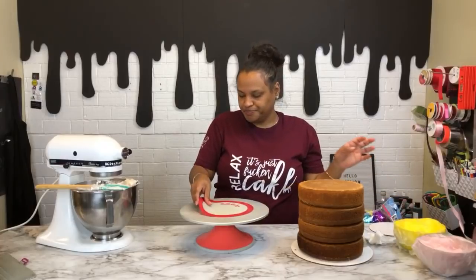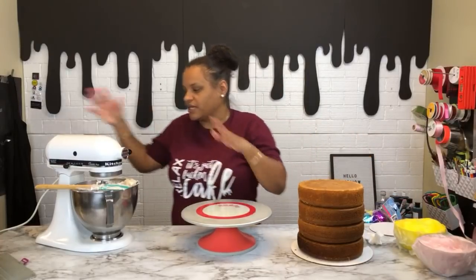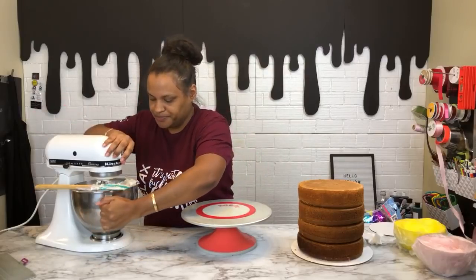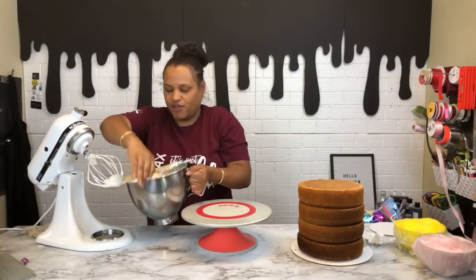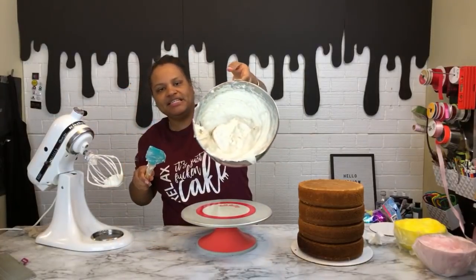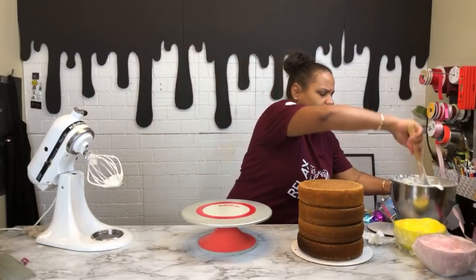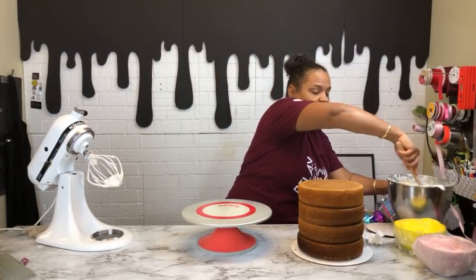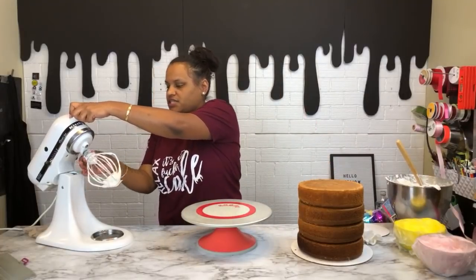Okie dokie. So let's go ahead and start this out. I should probably move this out the way so I can see what's going on the other side. Woo! You guys want to see my buttercream? There it is. It smells so good. It smells so good. I gotta give that a nice good mix again by hand. Let's get rid of this out the way.